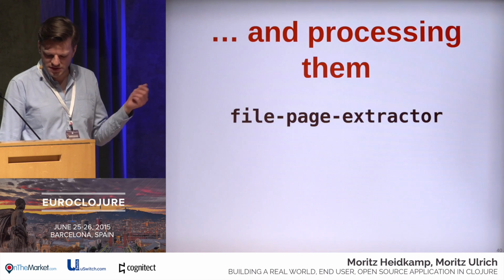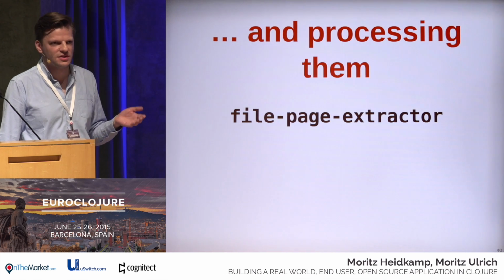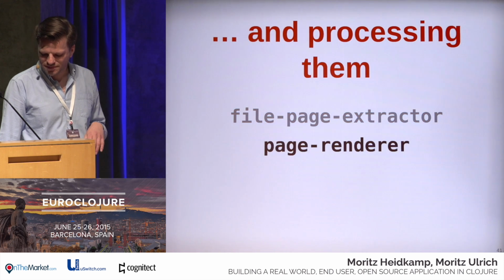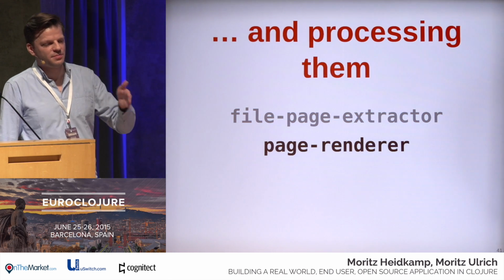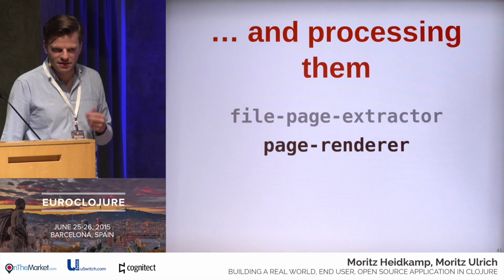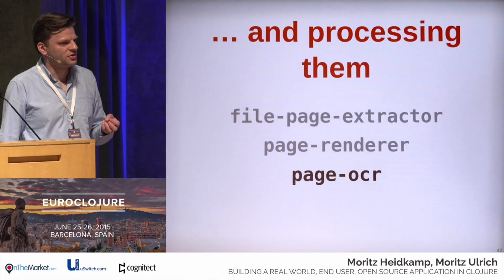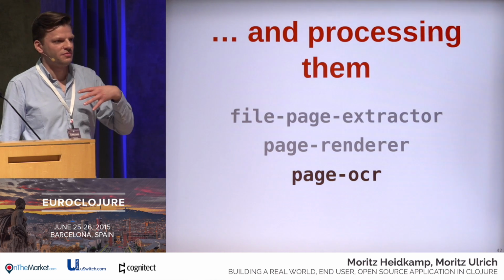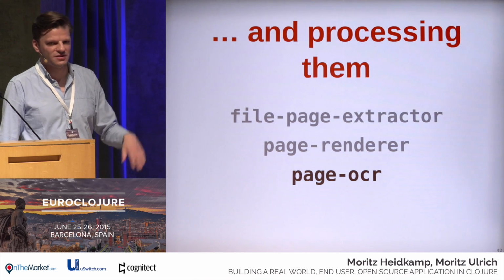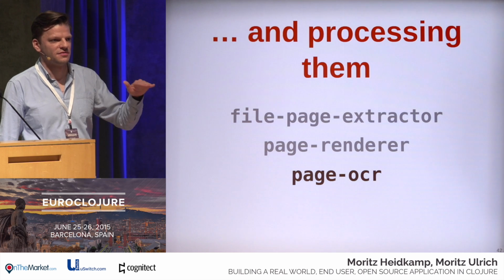There are three processors, we already saw them. One that extracts pages and metadata from documents. So far, we only support PDF, and it's probably going to stay like that. Then there's another component that listens for these pages, which are created by the page extractor, to render them into images. And then after that is the OCR processor, which extracts text from the image. Because sometimes you have PDFs that have images with text in them, right? So you have to do something like that. And this is what we use as a basis for the full text search.